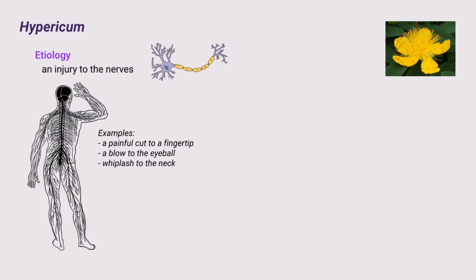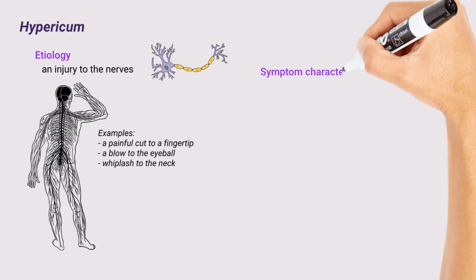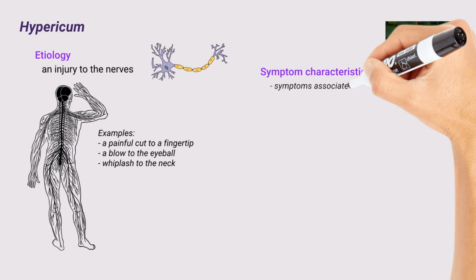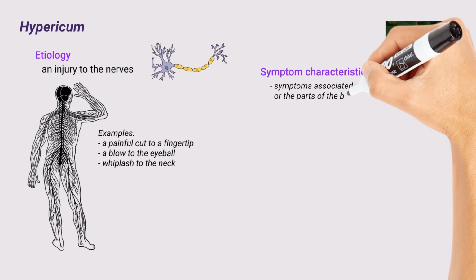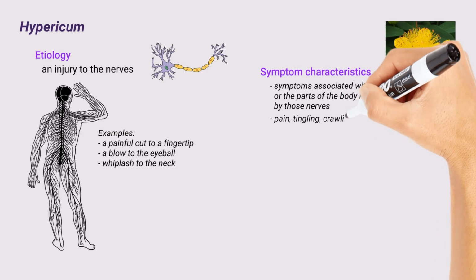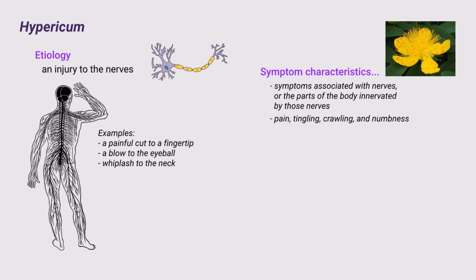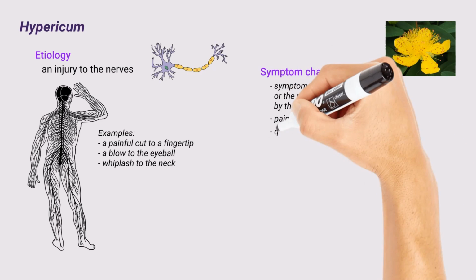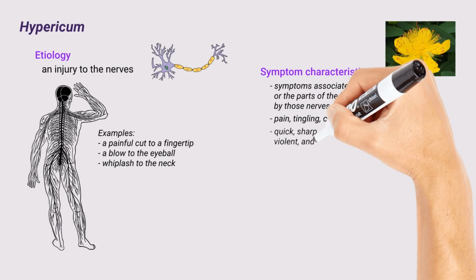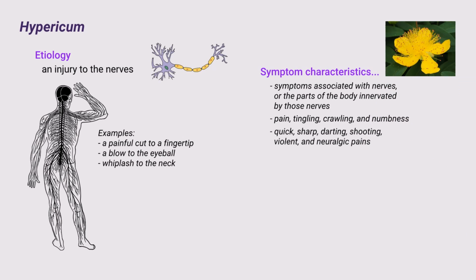After we have established an etiology, the next thing to consider is the nature of the resulting symptomatology. And with Hypericum, we expect to see symptoms associated with nerves, or the parts of the body innervated by those nerves. Of course, symptoms associated with nerves tend to include pain, tingling, crawling, and numbness. Most nerve-related pains tend to be quick, sharp, darting, shooting, violent, and neuralgic in nature.